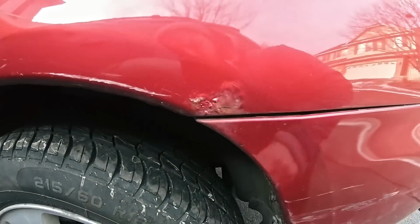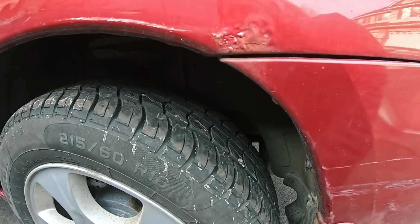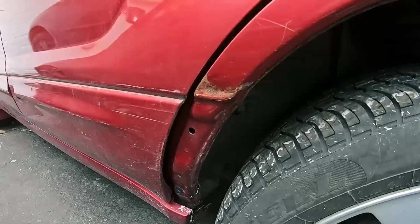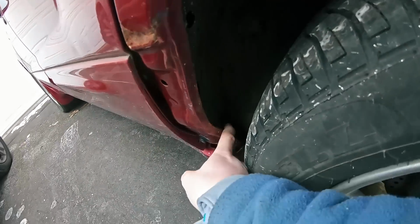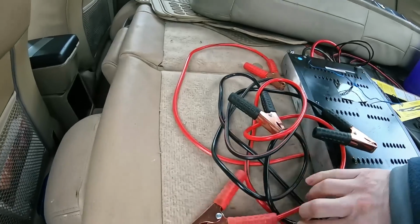Some more scratching. Here's the extent of the rust. Just starting to bubble there, which I'll take care of. And then right here, probably down in here a little bit too. Wow, it's cold. It's all here.